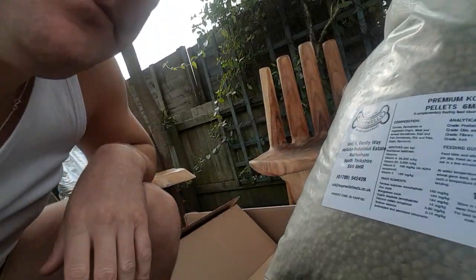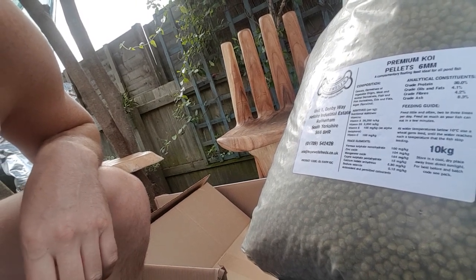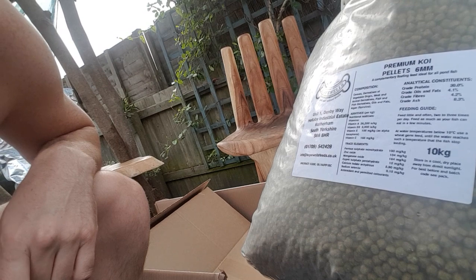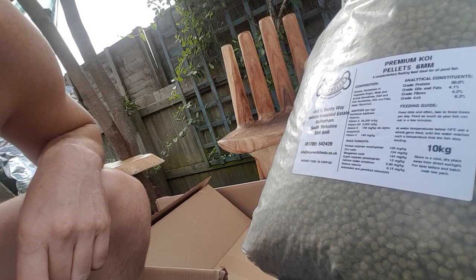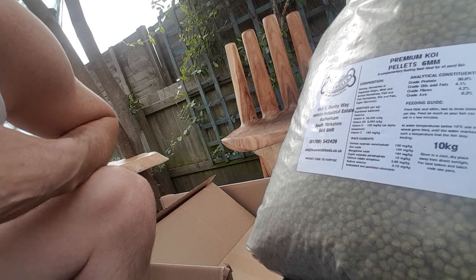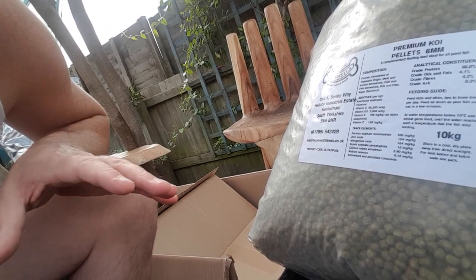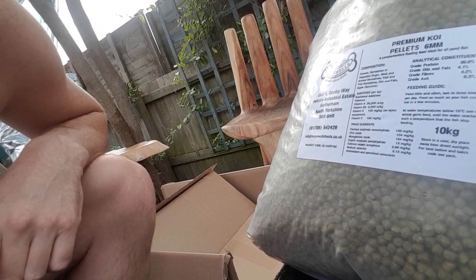It's a 6ml pellet, it's 30% protein, crude oils and fats 4.1, crude fibres 4.2, crude ash 8.3. Now these recommend to use a wheat germ below 10 degrees C, but I don't bother with that. I just feed one feed all year round. Especially with Nijikawa, because the ingredients have got a low melting point, the fats that they use, so it's still good down to 5-6 degrees C.